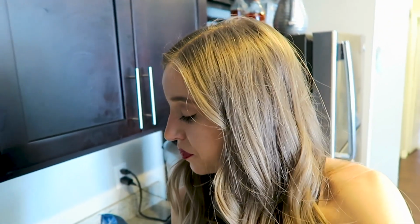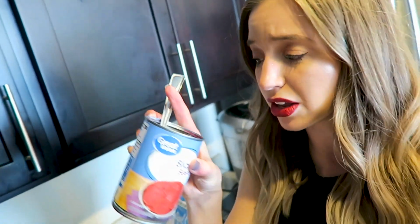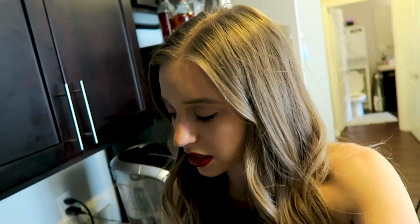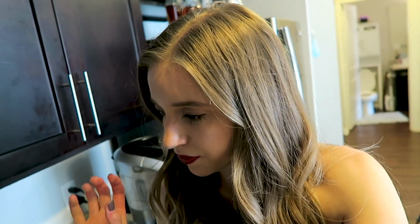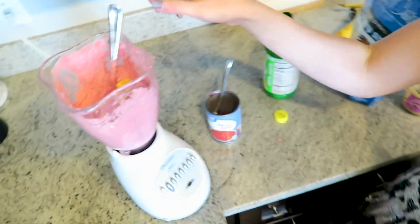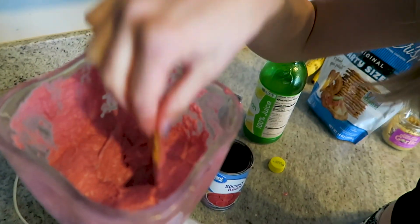I just used canned beets, and I used a lot of the juice to get it the right consistency. And then, what did I say? Canned chickpeas, a bunch of tahini, and then I ended up using some additional lemon juice on top of the one lemon that I juiced. And remember, I had like 1.5 cans of beans.